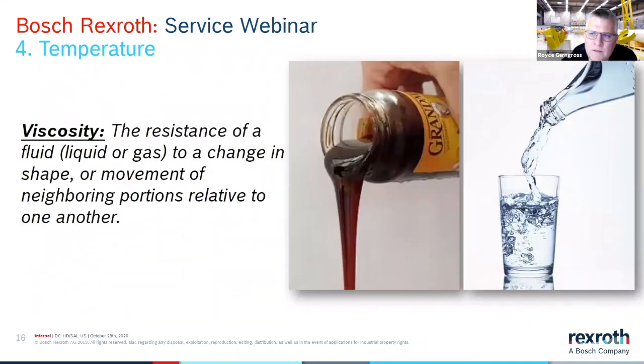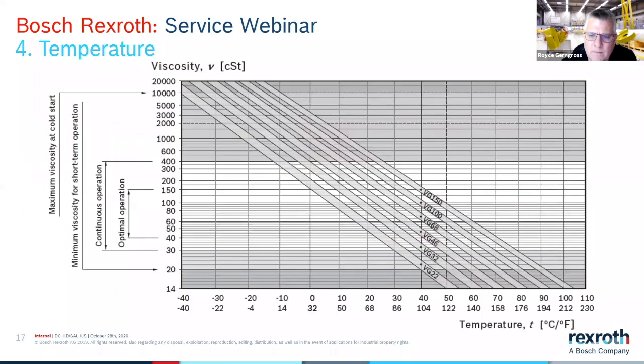Viscosity, the resistance of a fluid, liquid, or gas to a change in shape or movement of neighboring portions relative to one another. When a fluid is more viscous, it tends to resist movement more. It's closer to a solid than a gas. Why are we talking about viscosity when the point is temperature?